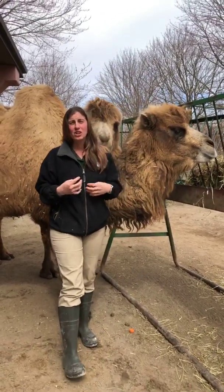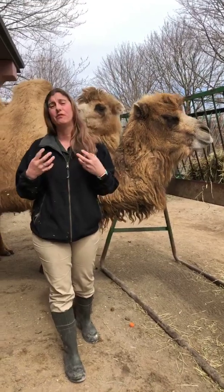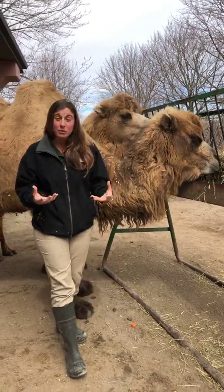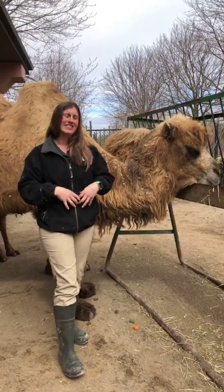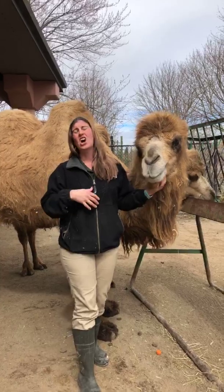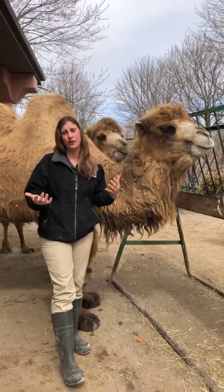These guys will erupt the full contents of their first stomach. These guys are ruminants, so everything they have sitting in that rumen, they'll bring back up, reach you, before they digest it. All of that is what's coming up when they do a full spit.